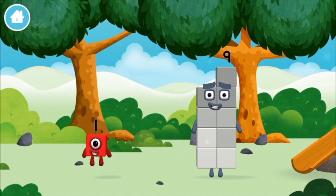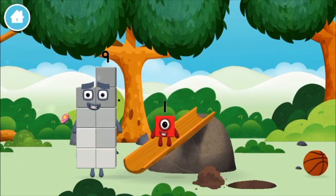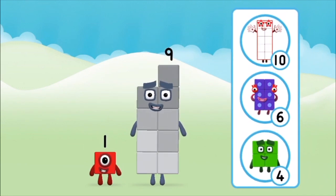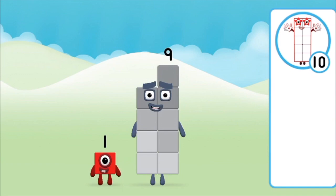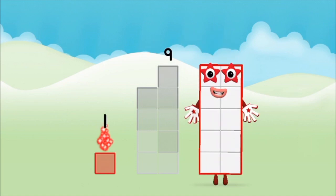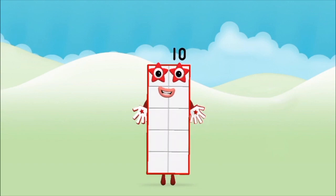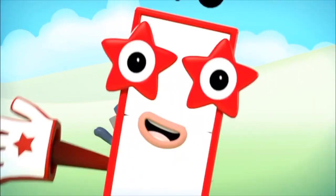Which number block did you find? What number block can you make by adding these two together? Correct! You chose the right answer! Add the number blocks together! 9, 1. 1 plus 9 equals 10. One, two, three, four, five, six, seven, eight, nine, ten.